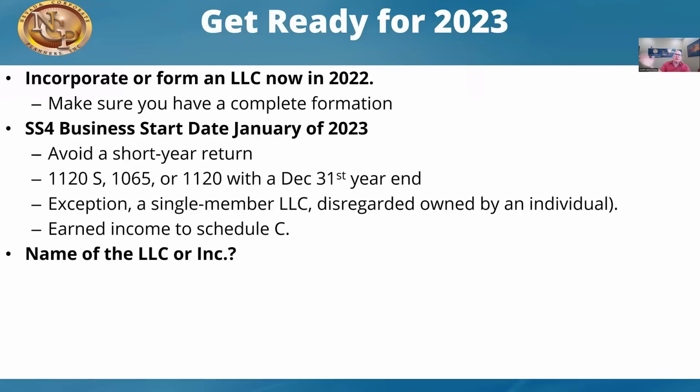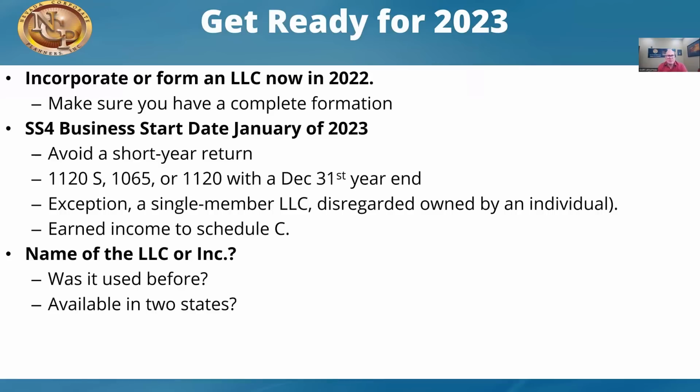When we form an LLC or corporation, a lot of people think the name's pretty simple, but there are some issues that come up. Was the name used before, particularly in the state? Was it revoked? Was it around for a long time? Is that a name that you might be hit with a lawsuit? We've seen that happen over the last 25 years, that somebody forms a new company and it has the name and it gets hit with a lawsuit that was really intended for the previous company that was revoked. So it doesn't mean we never do that, but that's something to be aware of.